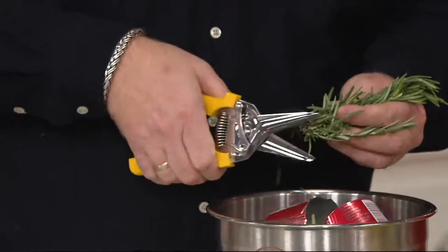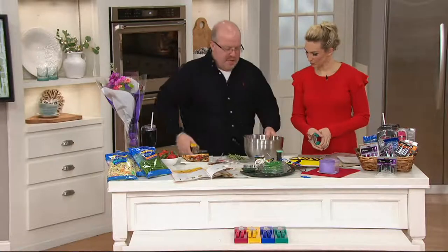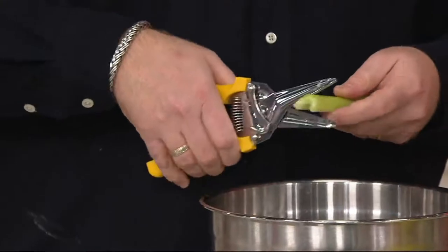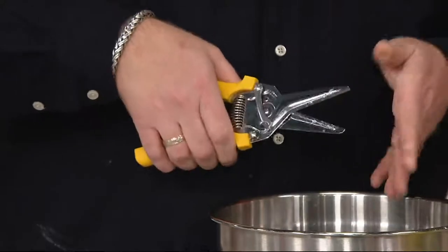And then you can use this as a cutting tool. So what does that mean? If I'm prepping, let me switch bowls. Okay, and I'm making a soup or a pasta, instead of a knife, I can go right into the soup, right into the stew, and cut my herbs, cut my onions, cut my carrots, cut my celery right in there. So they're food grade safe.